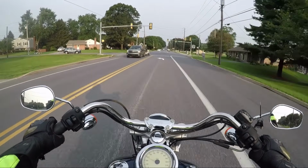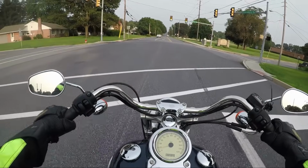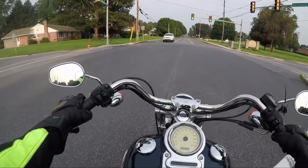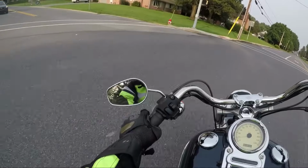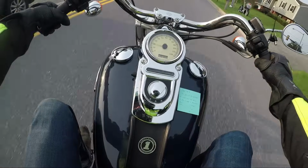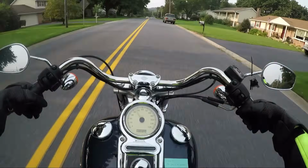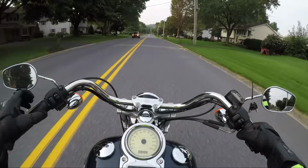So normally you think about Harley, you think, "Oh yeah, Harleys, they're all big and heavy." This is not the heaviest. It's not the biggest bike in what I would consider to be its class. Now, that being said, I think this is a great size.